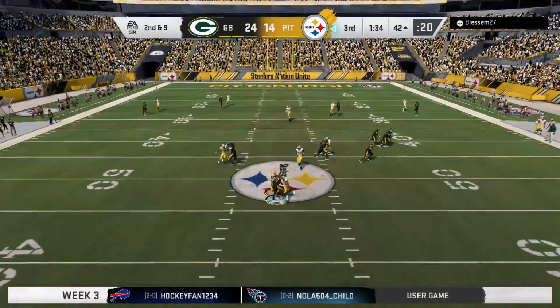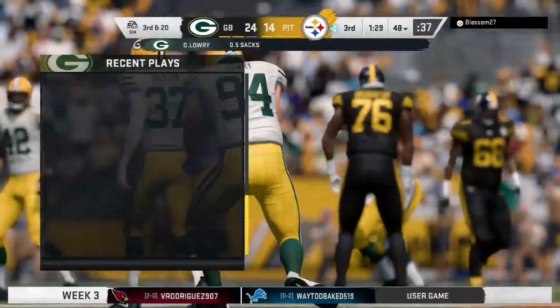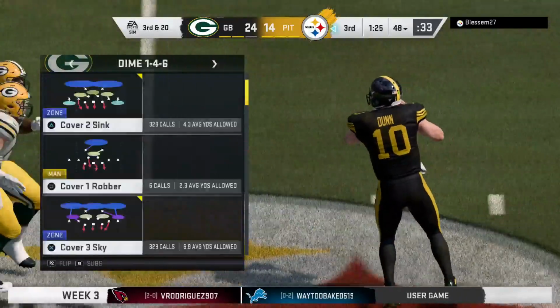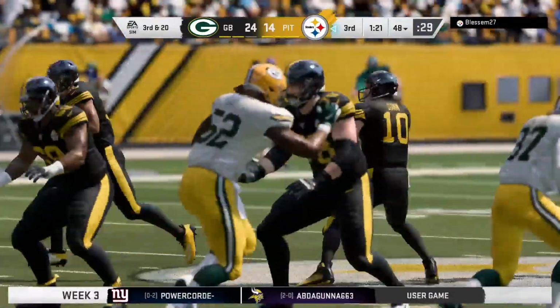Looking to throw on 2nd down. Dunn. Nowhere to escape, and he goes down. Dean Lowry in there to bury him for a loss of 11. A rough couple of weeks for the man under center. 5 sacks last week, 4 now this week.